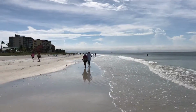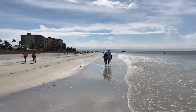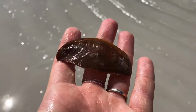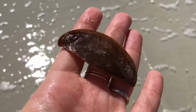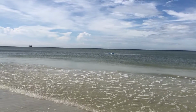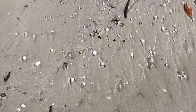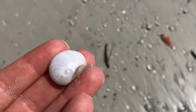So we're making our way down. I see the pier there in the background, and we'll end up there at some point. Let's see what else we find. Okay, an operculum. All right, so far we found an olive and an operculum. Okay, that's kind of neat. And this guy, I thought he was funny. He's like on a raft and he's just floating out there. It looked really peaceful.